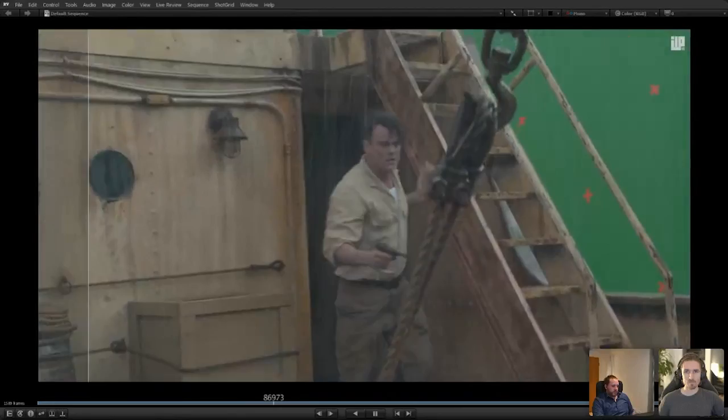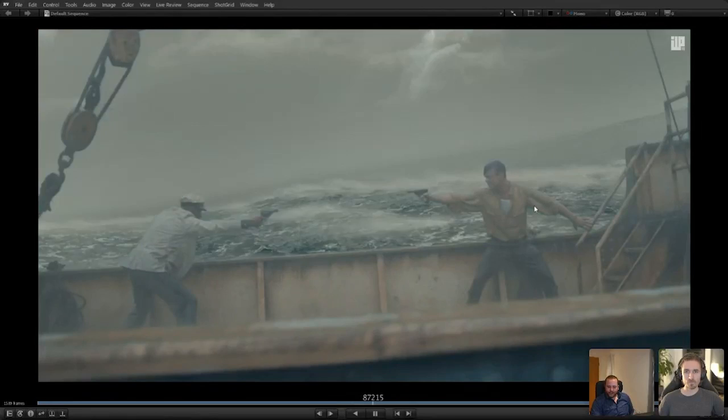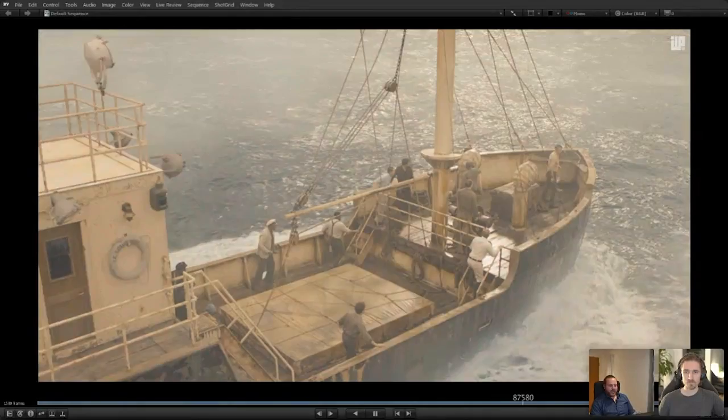I think there's like 60 dialogue shots of them just standing on deck like this. Yeah. And now populate this and make it look good and have continuity travel through and all of that stuff. That's just always insane. And then doing shots like this is just always fun, and dealing with wakes and all of that is always a nice challenge.